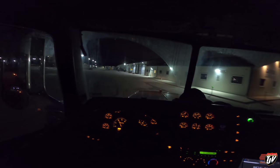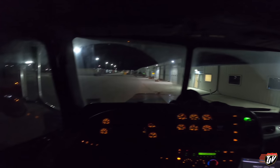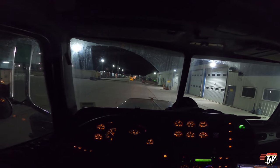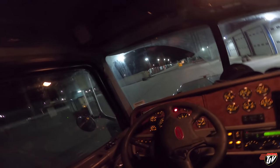We made it. First things first, though, we gotta bring our paperwork in here. Then we'll go in there, take our straps off the load, get it all ready to be unloaded, then we can go home. Hooray! What a week.